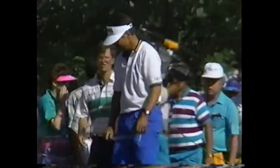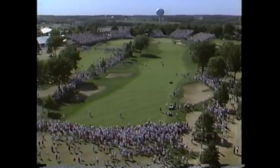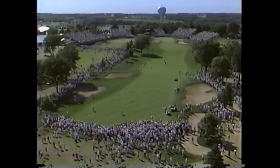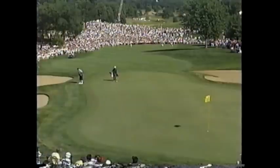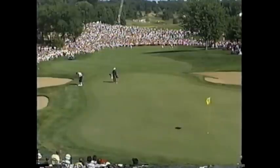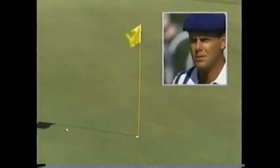Well, he has caught the rough behind the green at 18. David, it's an area that's been walked on quite a bit because there have been a number of people who have been back in that rough, and we can see the ball from our position. It seems to be sitting up, but there's a big tuft of grass right in front of it. Payne Stewart will have that putt for par.